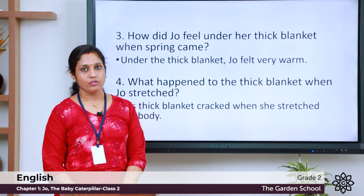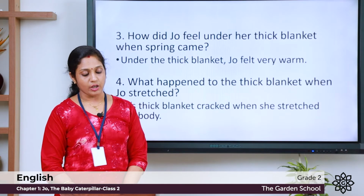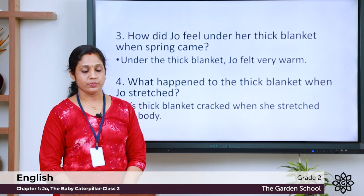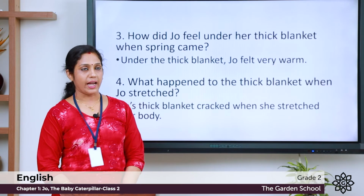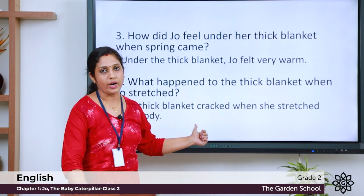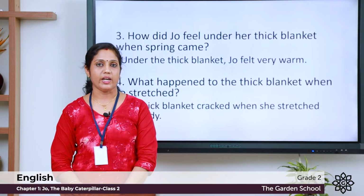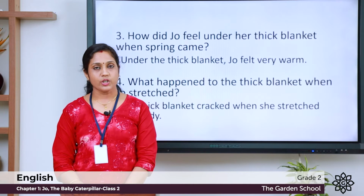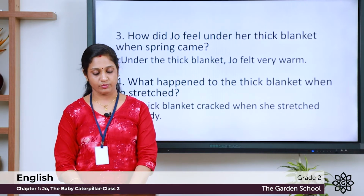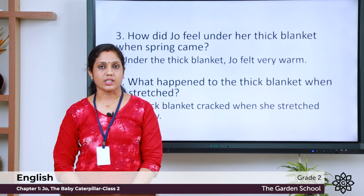Fourth question. What happened to the thick blanket when Joe stretched? Joe's thick blanket cracked when she stretched her body. So, fill in the text where the space is provided. Let's move on to the next exercise. It is vocabulary, animals and their young ones.